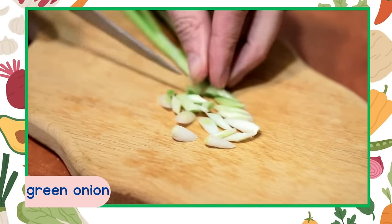High chair. Can you say it? High chair. Babies sit on the high chair when they eat their food. High chair.